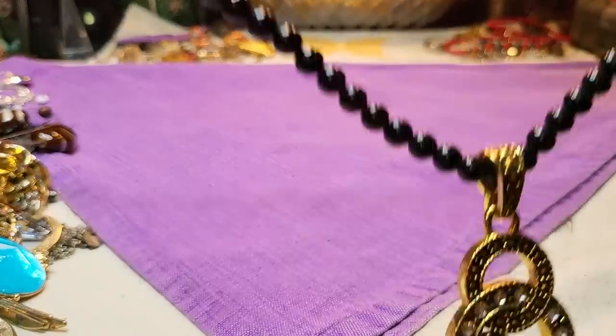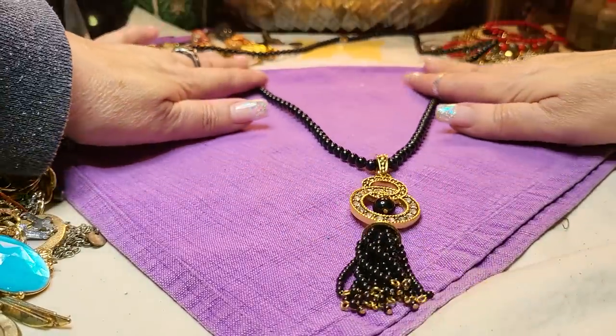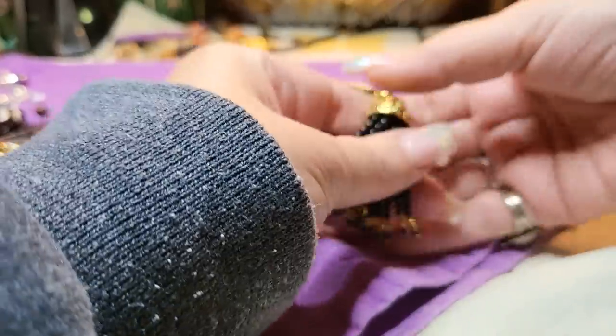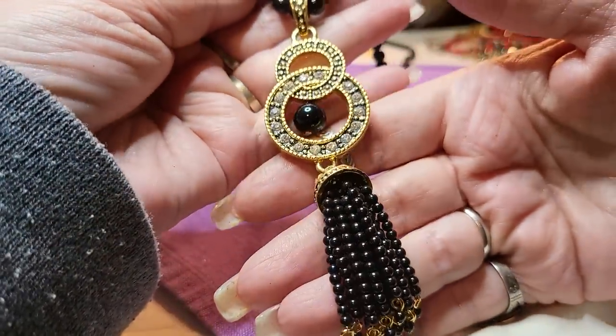Oh, that's pretty. Look how long it is, too. Okay, so the beads are acrylic. And then it's got rhinestones in the middle. And these are all acrylic, I do believe. Yeah. There's the pendant.